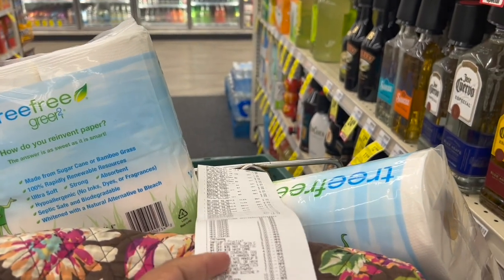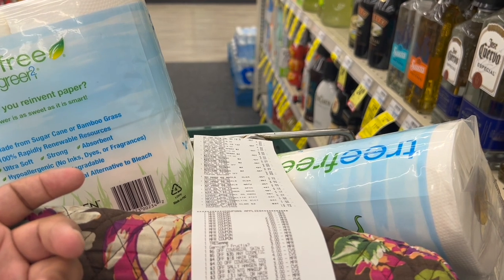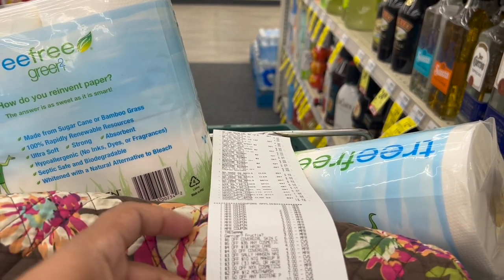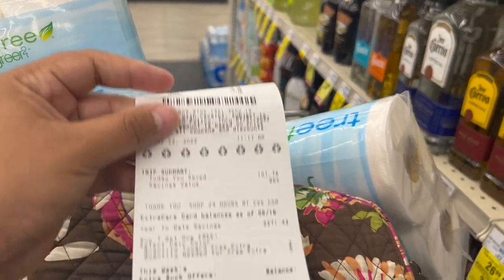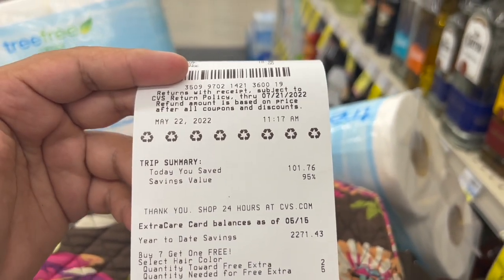So I don't know what I did wrong, but I did something wrong. I'm assuming I did something wrong because it looks like all my coupons came off. It doesn't look like anything didn't come off, so I'm not sure what I did. But then I had a total savings of $101.76 and 95%.